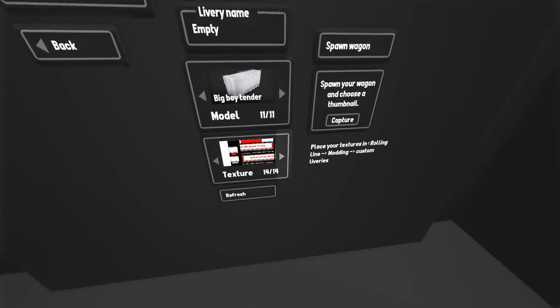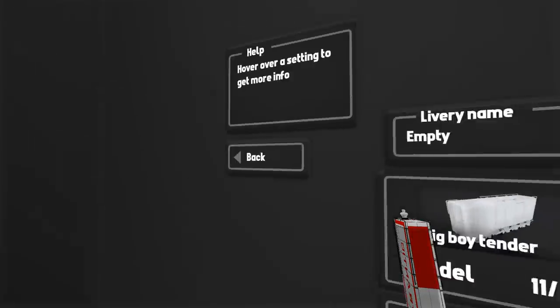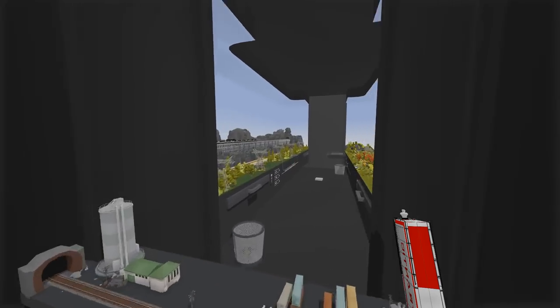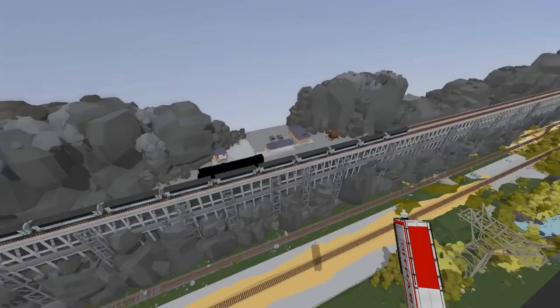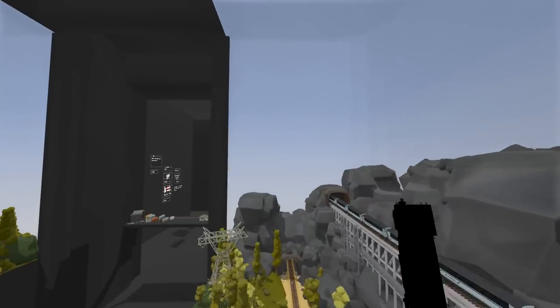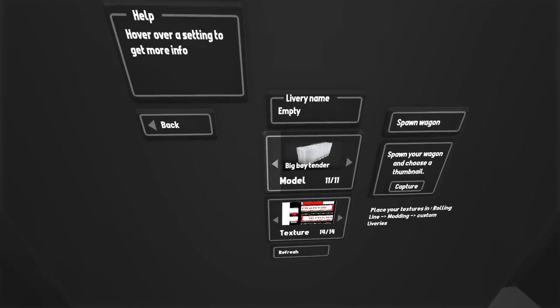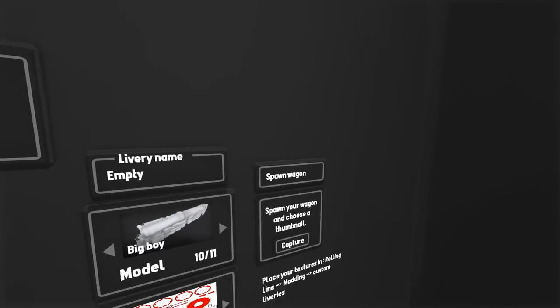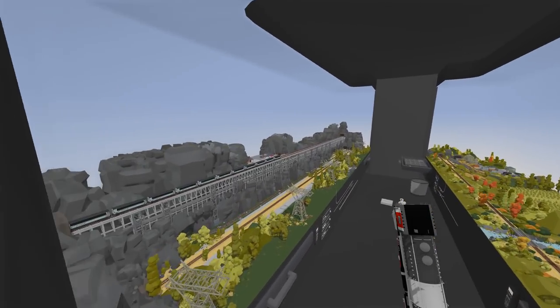If we go to the tender and we go over here, we get this. No, I keep clicking refresh. Okay, when you come over here, don't click refresh. Click spawn. Spawn wagon. Otherwise, it freezes your game for a little while, and that's never good. All right, here we go. This is a problem that always happens when you refresh: your liveries that are already spawned turn black. Now, I don't know if that's normal or not. But, yeah. I don't know whether it does it when you just spawn one in.